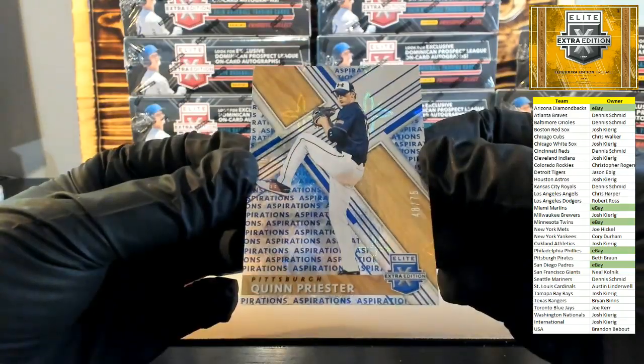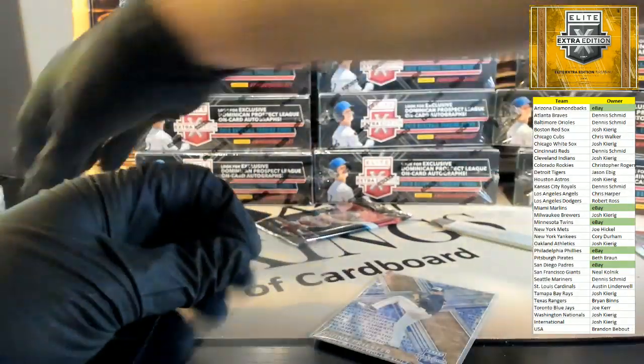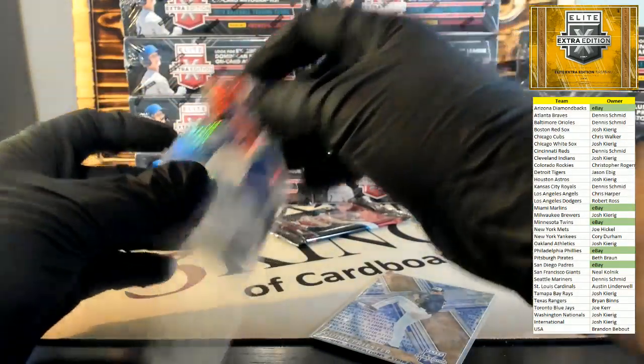And numbered to 75, Quinn Priester. So we have 2 numbered to 75 parallels and 2 of 10 autos in the same pack. That was crazy. I'd say that's strong to quite strong.